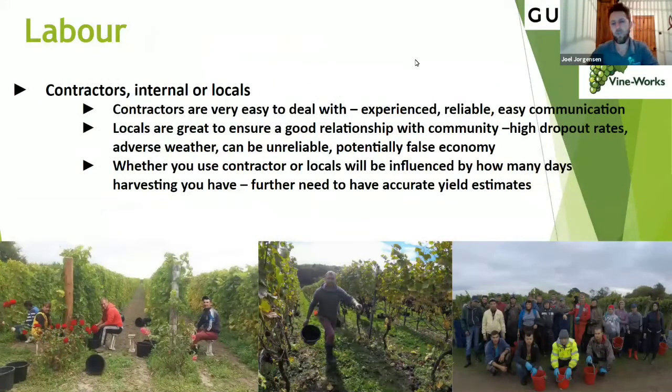So when choosing where to find or source your labourers, most fruit, of course, is picked by hand in the UK. Many people would be choosing contractors, a professional company designed to go and pick fruit and do all the labour tasks in a vineyard. Others might have enough internal staff if perhaps they're a slightly smaller vineyard and they can draw on family and friends. And then others might choose to use local people, and that's, I think, a great way of doing it as well. So just a brief comparison of the 3 of those options.